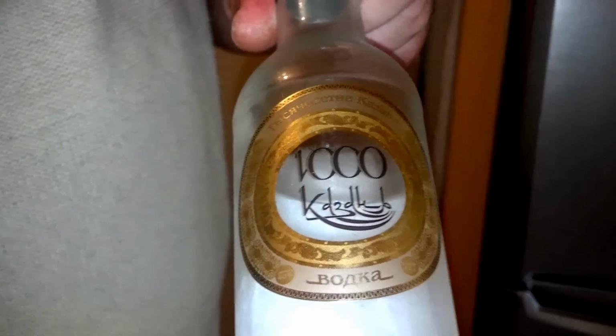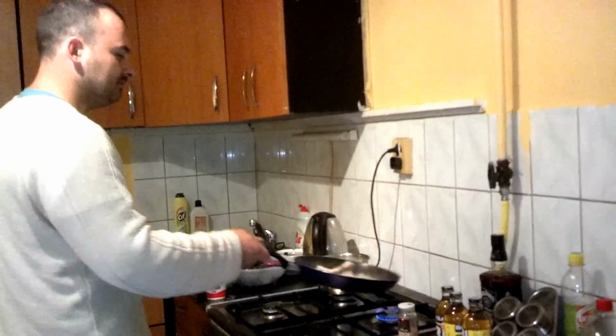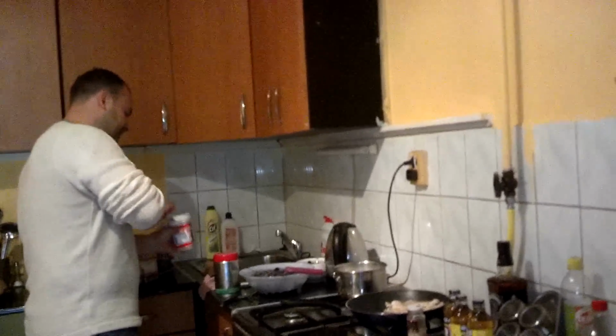Of course. It's original vodka from Russia. It's about 1,000 years old. Not the vodka, the company. But what's the name of it? Kazan. Oh, okay, I got it. Vodka de Kazan, okay. Super. Lovely. Some sour cream. He's going to add some sour cream right there.